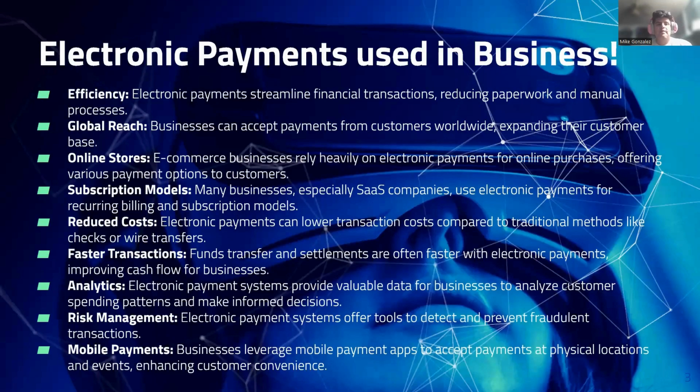Now, electronic payments used in business. There's a lot of different ways that businesses can use electronic payments. The first is efficiency. Electronic payments streamline financial transactions and reduce paperwork and manual processes. Instead of physical receipts and a lot of paperwork, businesses use some kind of payment gateway like PayPal or Square, with an online platform where you can see all your transactions instead of manual paperwork, and you can just search it easily.